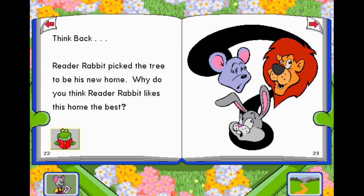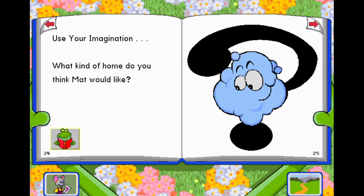Reader Rabbit picked the tree to be his new home. Why do you think Reader Rabbit likes this home the best? What kind of home do you think Matt would like?